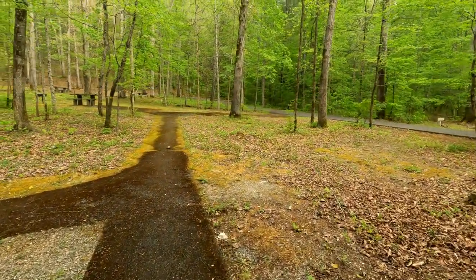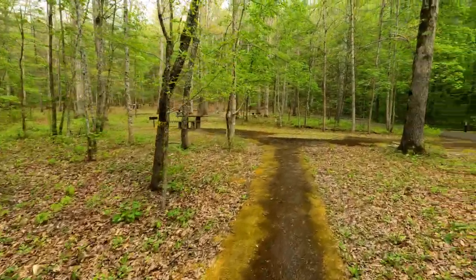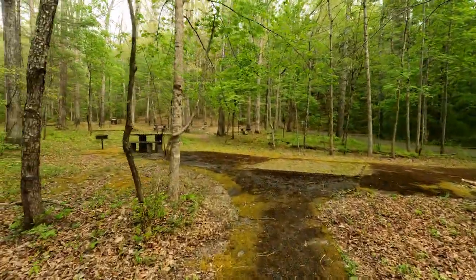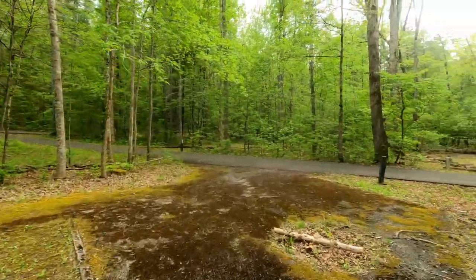But let's just keep walking around the campground. But look at these campsites. I mean, isn't this outstanding? I don't get it. Why is it closed? Everything, well, even the water was working back there. If that's potable water, I mean, what the hell?